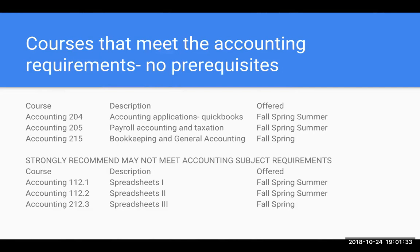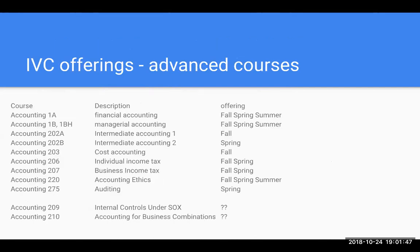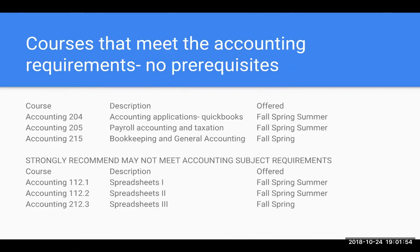So the instructors who teach these classes have to do it in a little bit of a different way, mainly that they have to assume that you've never had an accounting class before. So you may find the level of intensity a little bit less than our other offerings here, which all have accounting prerequisites.